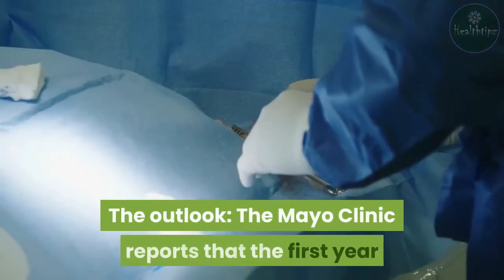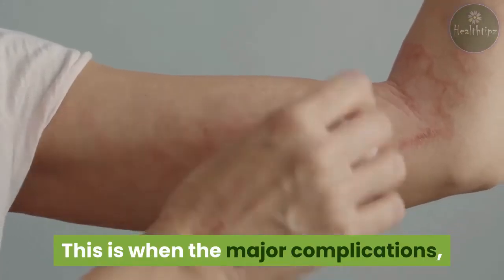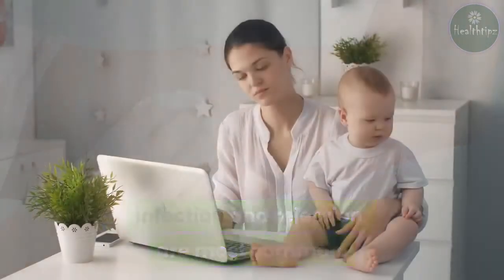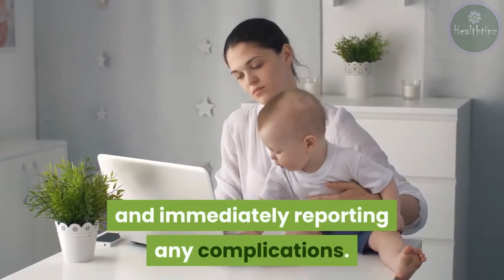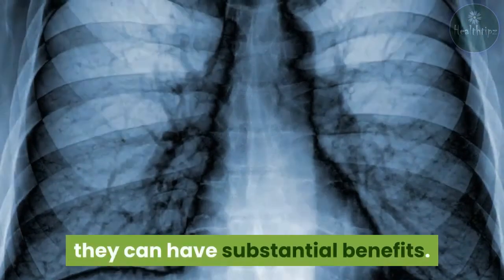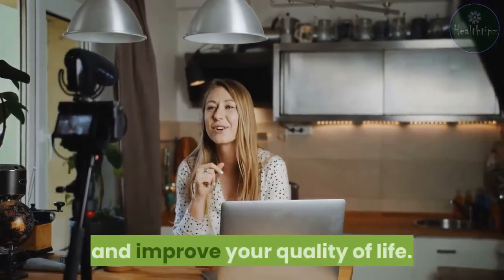The outlook. The Mayo Clinic reports that the first year after a transplant is the most critical. This is when the major complications, infection and rejection, are most common. You can minimize these risks by following your lung transplant team's instructions and immediately reporting any complications. Although lung transplants are risky, they can have substantial benefits. Depending on your condition, a lung transplant may help you live longer and improve your quality of life.